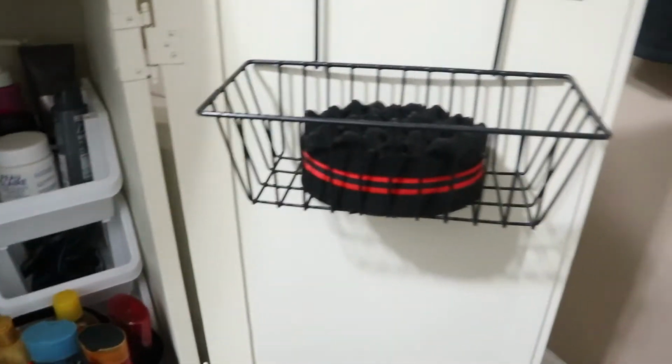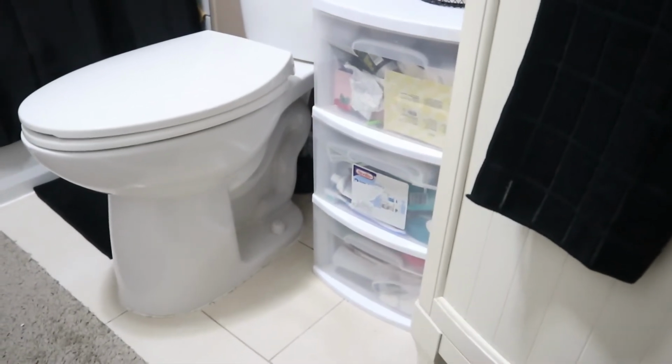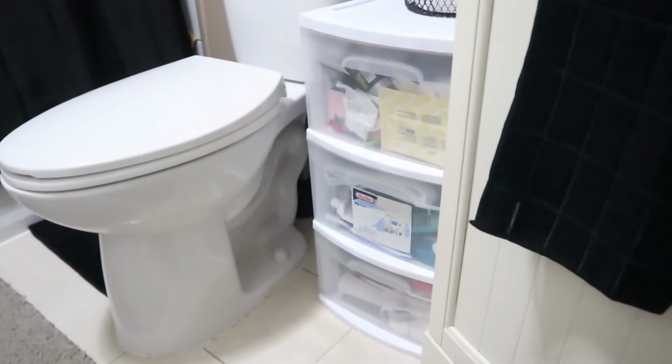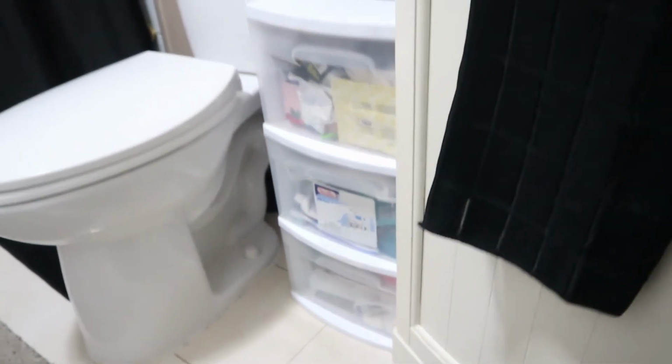And then I do have this little basket thing that just hangs over the door, and I just have a hair sponge in there. And that is it for the bathroom. I had this in here from before and I did not go through it. It just has a bunch of product. This is really mine, this just has all of my specific products in there. So I haven't really gone through that as yet, but I definitely will. But since it's already kind of organized and out of sight, out of mind, I've kind of left it.